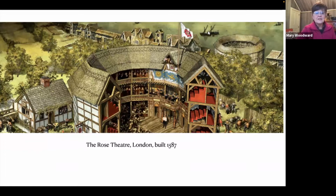Now, we happen to know that there was a food stand at the theater, and I believe that that's reconstructed in this image over on the left there, because the catering contract for the individual to supply the nuts to the theater, that catering contract still survives in the records.